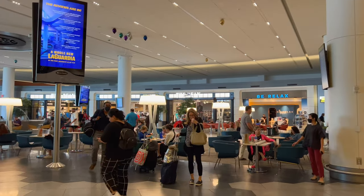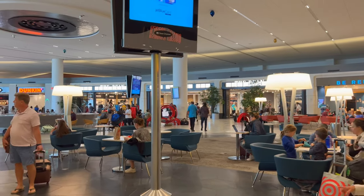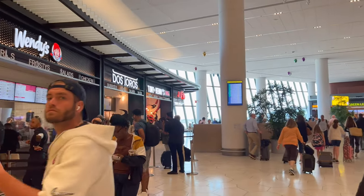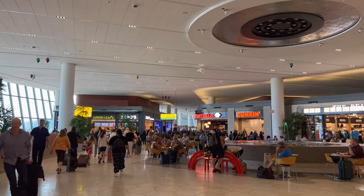Okay, I'm super impressed. It looks very modern. The lamps are very contemporary. And there's a water fountain in the middle.